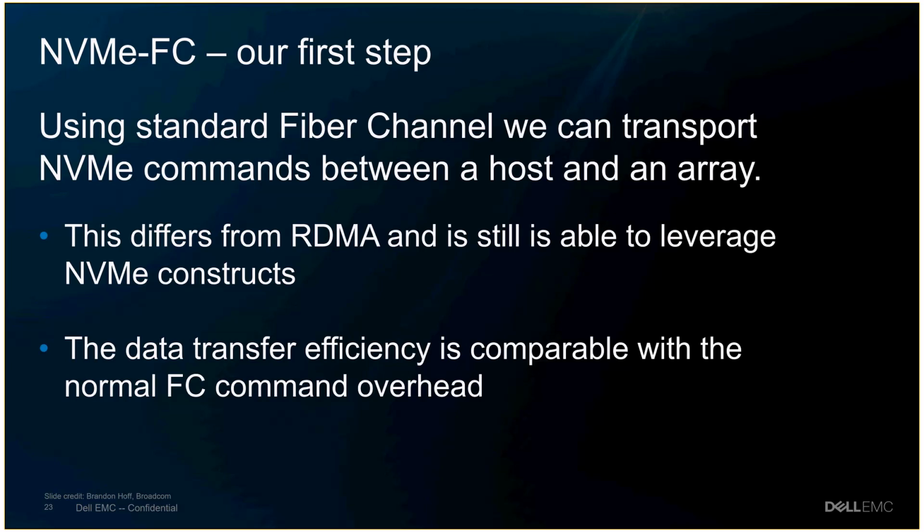You can transport those NVMe commands over standard Fibre Channel connections. So what it does is it doesn't give you this remote direct memory access, which is going to give me more efficient CPU utilization, but I can still use all of the NVMe constructs. And as far as efficiency, it's just as efficient as Fibre Channel is, right? Which is not ultimately efficient, but it's fairly efficient.